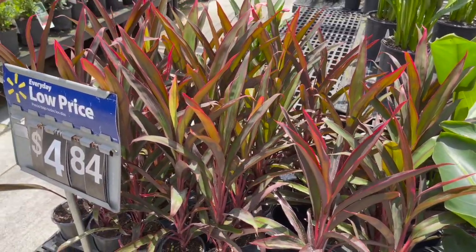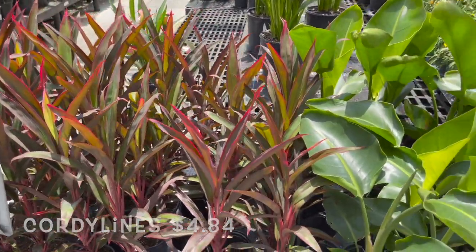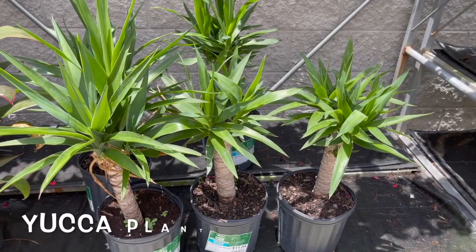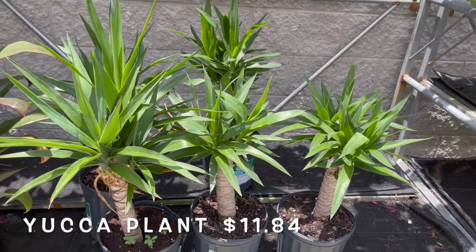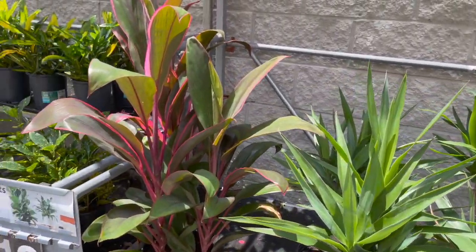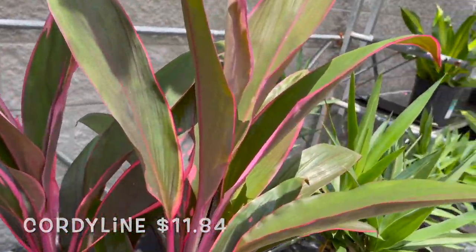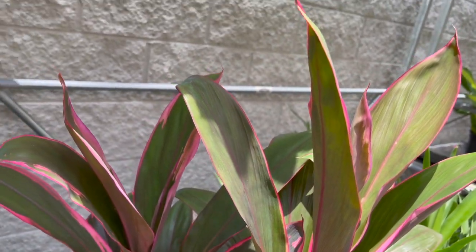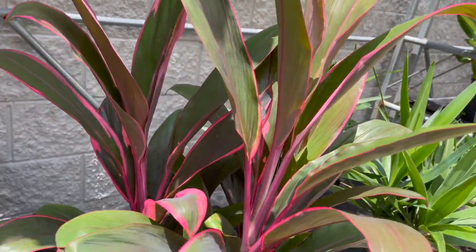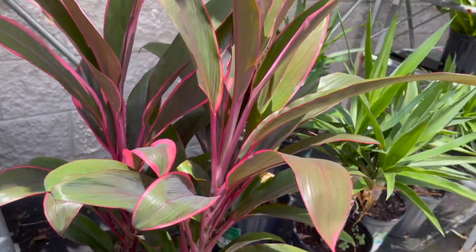And next to those, they have some cordylines for also $4.84. Yucca plants for $11.84. And this really pretty cordyline with the hot pink on the edges. Same price. And this one has two plants in the pot. That's a really good deal. Beautiful.